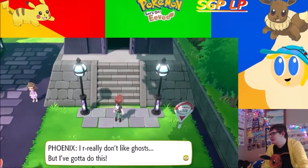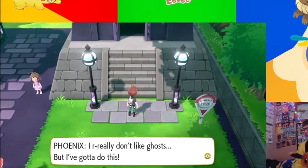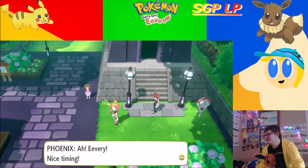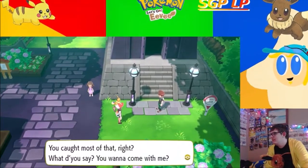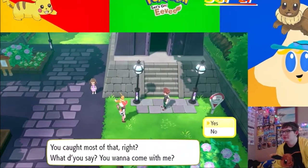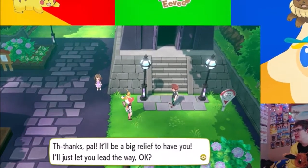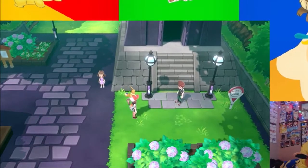I really don't like ghosts, but I've got to do this. Nah, Phoenix, don't worry about it, I'm here. Ah, Eevee, nice timing. You caught most of that, right? What'd you say? You wanna come with me? I was going in anyway. Thanks, pal. It'll be a big relief to have you. I'll just let you lead the way, okay?